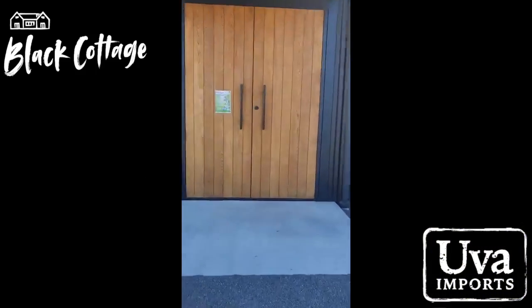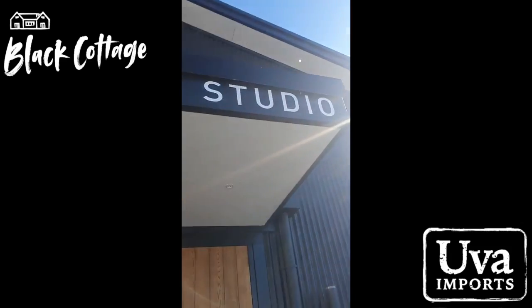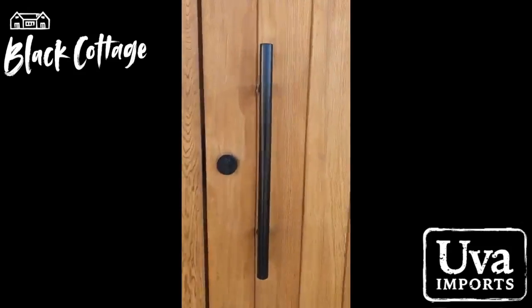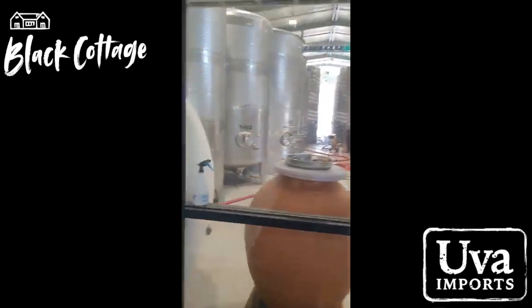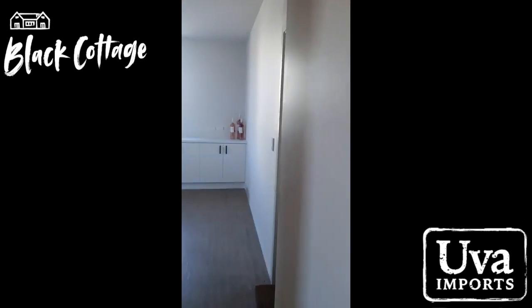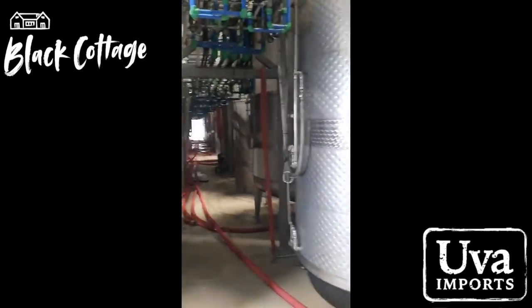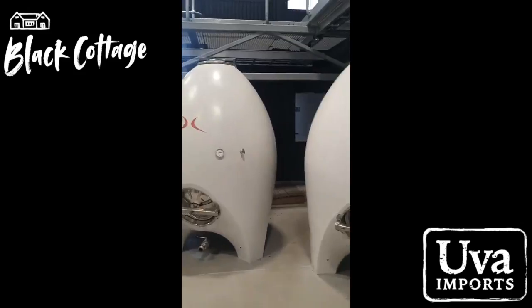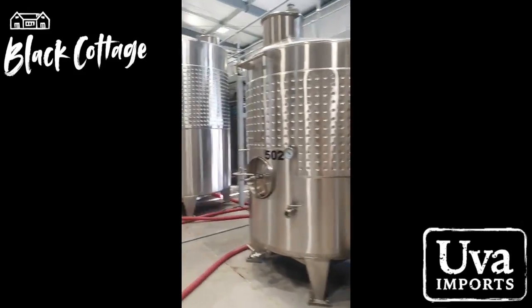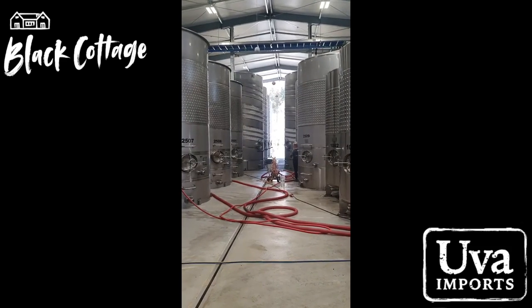Okay, here we go into the wine studio where our Black Cottage is made. Through our office space and into the winery facility here, we have an assortment of tanks through here. We have small batch processing and we have some of our larger tanks as well, and I'll show you those as we walk through outside. But this is the hub.